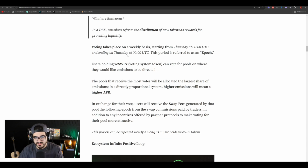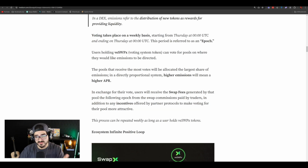So as I said before, the voting takes place on a weekly basis, starting from Thursday at midnight to the next day at midnight as well. So that's going to be a 24-hour period. Each one of those periods is called an epoch. The pools that receive the most votes from all the users will be allocated the largest share of the emissions in a directly proportional system. Higher emissions will mean a higher APR.